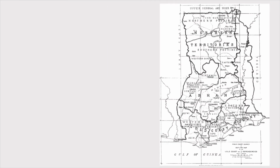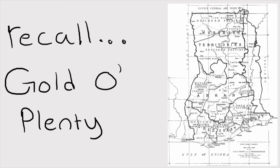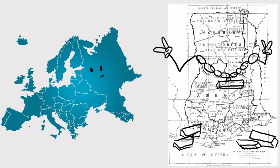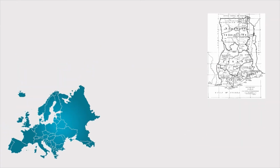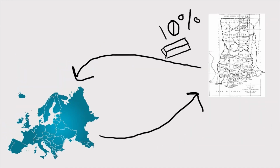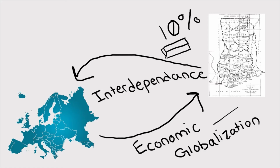As established earlier, Gold Coast had an abundance of easily accessible gold on the coast, hence the name, Gold Coast. Initially, this resource was what piqued Europe's interest since gold and other precious metals were very valuable and would help Europe to become richer. Once trade began, Gold Coast accounted for 10% of the world's gold. This is a very early example of economic globalization, in which the world's economies become interdependent.